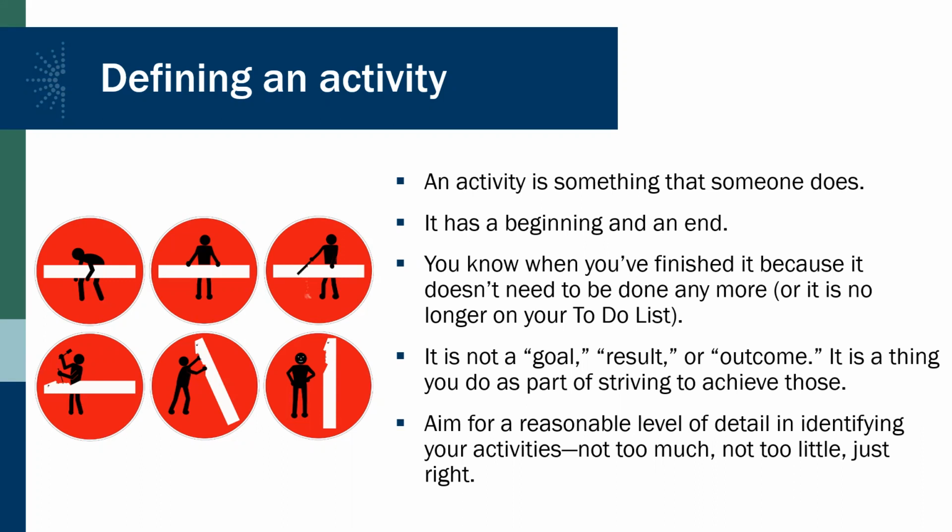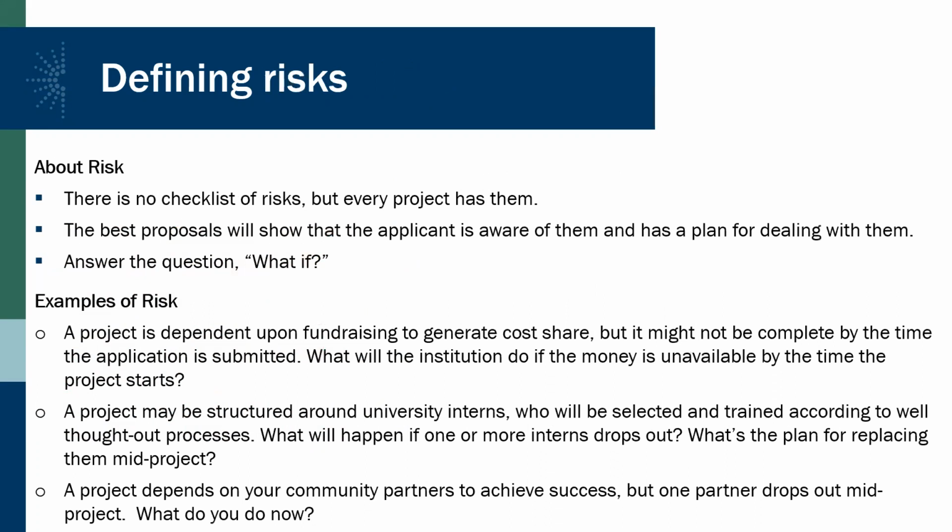We also ask you to think about the risks that are inherent in your particular project and to tell us how you've taken that into account in your planning. Think of it as answering the question, what if? There is no checklist of risks, but every project has them. The best proposals will show you that you are aware of them and have thought through a plan for dealing with them. Look at your activities and think about what could go wrong.